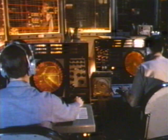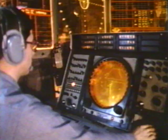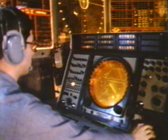So we track the airplanes when they launch to make sure that we get them all back. We track their fuel states. We track the condition of the airplanes, because periodically an airplane will have a problem airborne and we need to know when to bring him back, when not to bring him back. Maybe we have to get the others on board before we take a chance of bringing him back, so that should something happen to him, I don't have a bunch of others out there and no place to land them.